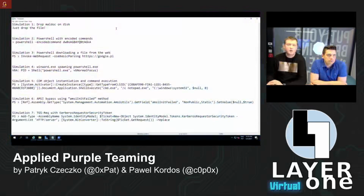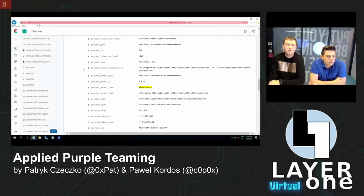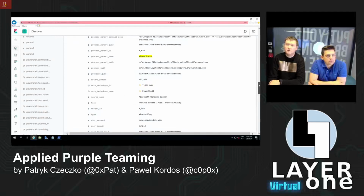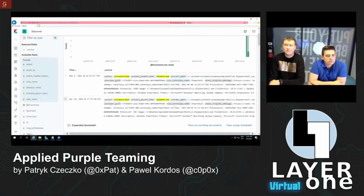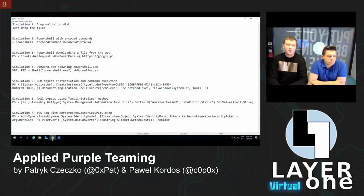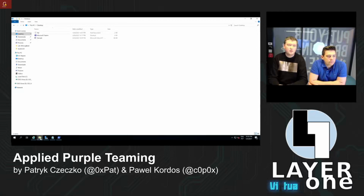And welcome back to our very simple purple teaming virtual lab. Today we will use Kibana, which will support us within a log investigation. This very simple lab consists of one workstation, which is actually a domain controller, but that doesn't really matter. We are interested in the results, not the particular machines. So, as you remember, we identified 7 TTPs, and the first one is dropping a file on a disk, and we will do that.